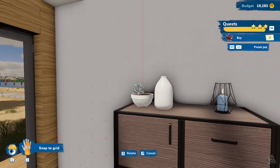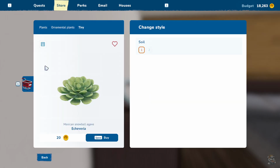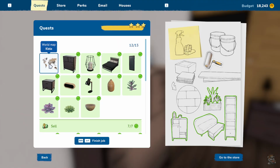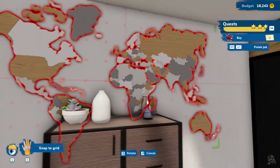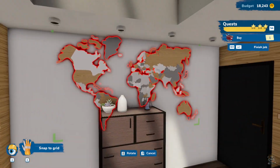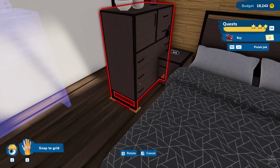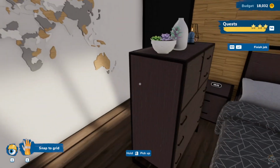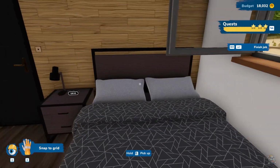Ugh. The pathing. The pathing is just atrocious. And a world map, of course. What room is not complete without a world map on the wall? On the ceiling? I don't know. Where? Maybe I should have put that in first, right? Move that for a minute. Yes. Eh, covering the southern hemisphere, but whatever.